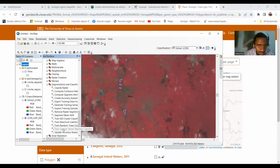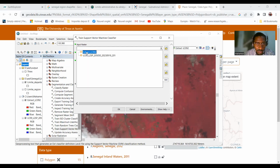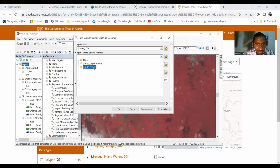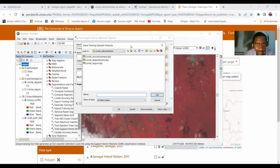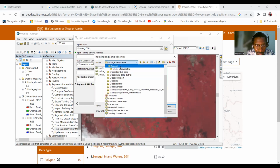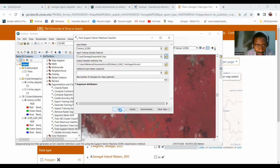So we're just going to use the model we have here. We're going to use the support vector machine, and we put the raster. We put the training sample features we have. This should be the file we created right now. I don't know where I put the file we created, but it should be here. Yes, this is the example for that one, and then we say okay.